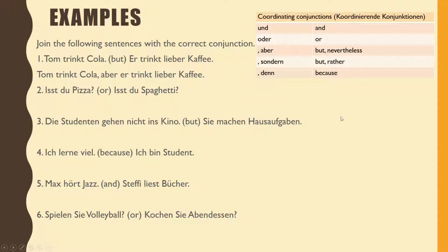For number two, isst du Pizza oder isst du Spaghetti? Or you could have isst du Pizza oder Spaghetti, since both the subject and the verb are repeated.